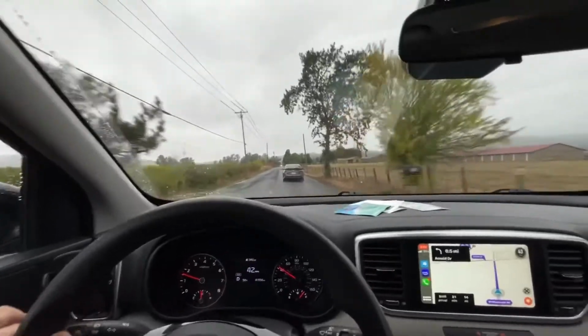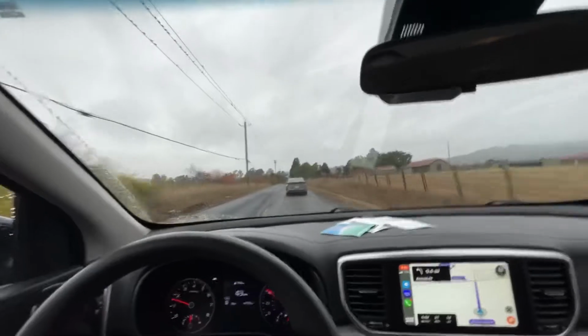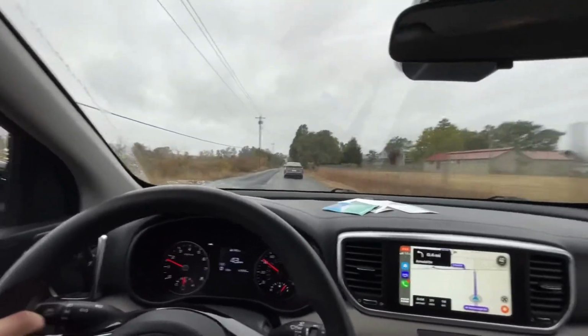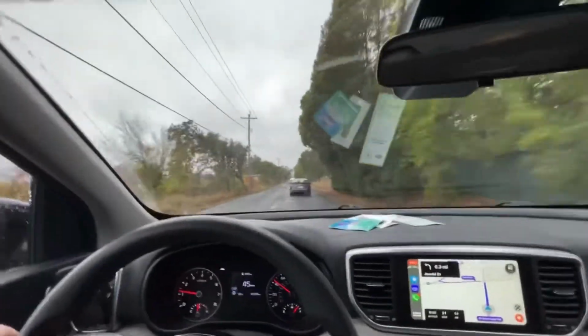This road is awful. Like, awful. Curious to see how lane keep assist works. I've heard it beep at me twice now. I'm not sure if I've had any steering wheel interference, so we'll see how that works.